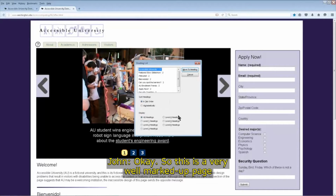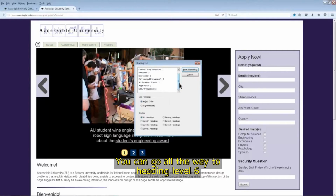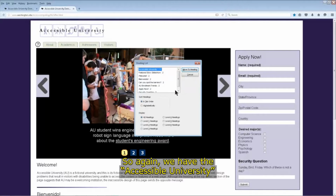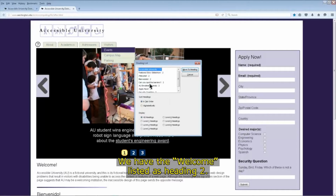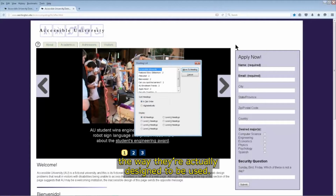Okay, so this is a very well marked up page with hierarchical and meaningful headings. We have headings ranging from heading 1 to heading 3. You can go all the way to heading level 6 if you'd prefer, but that wasn't necessary in this instance. So again, we have the Accessible University listed as a heading 1. We have the Welcome listed as heading 2. So this is a very well marked up page that uses headings the way they're actually designed to be used.